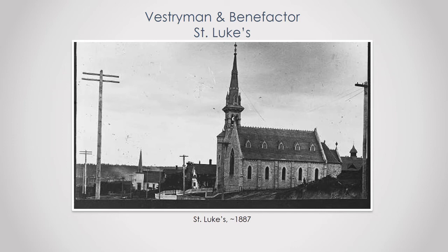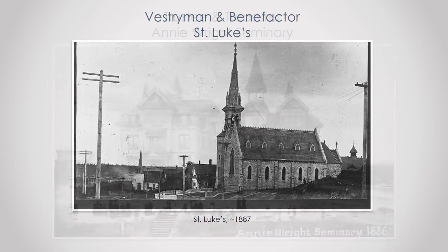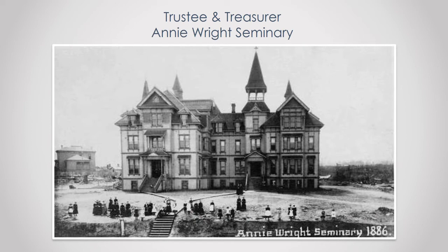This of course is the original location for St. Luke's. St. Luke's was deconstructed and reconstructed at its current site. He was a trustee and longtime treasurer for Annie Wright's Seminary. This is the original Annie Wright Seminary.